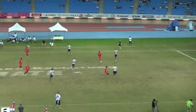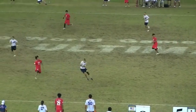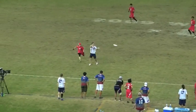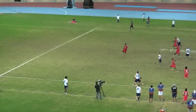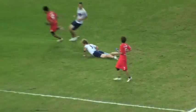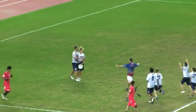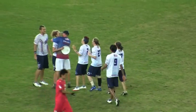Hammer swing to the center to Gwen. Gwen backhand to Rem. Rem backhand up the line to A1. A1 up the line. Chelsea. Chelsea's got the disc about 20 yards out. Leads. Gwen. Gwen layout. Score. Very nice movement. Big hug all around.